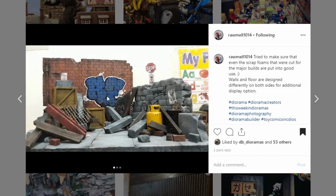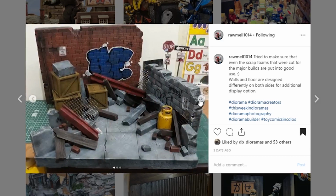Love the graffiti on the back. It's simple, but it really does the trick. I like it. These little crates look great with the paint. Very, very cool. Great work on this. Let's see if we can see some more.